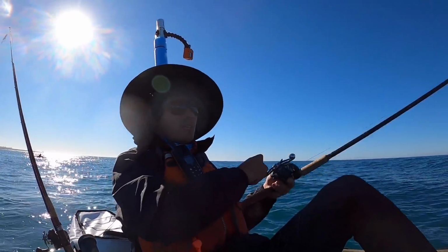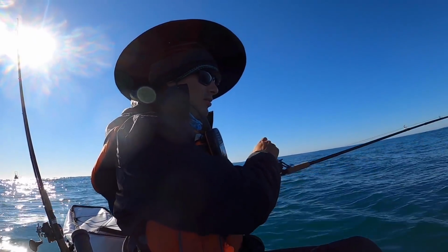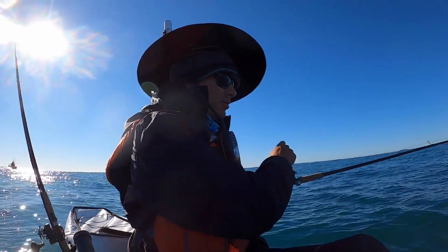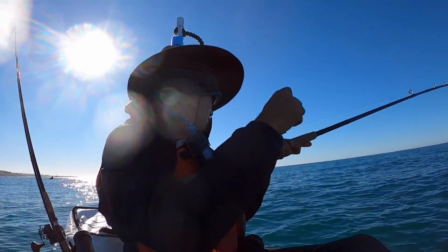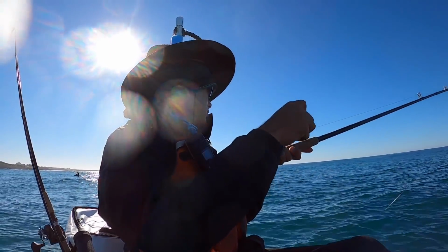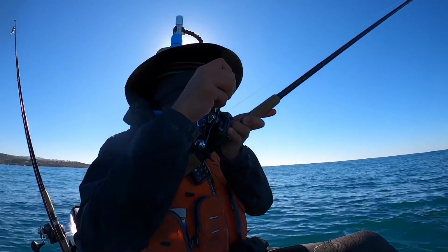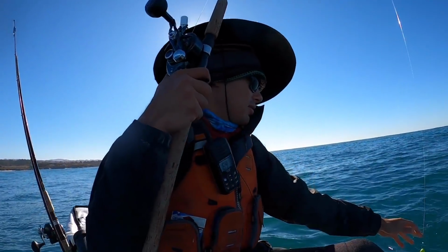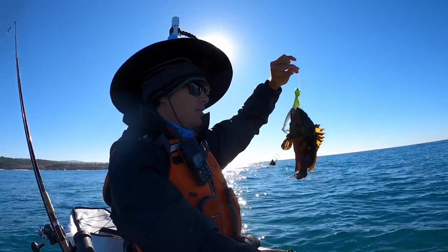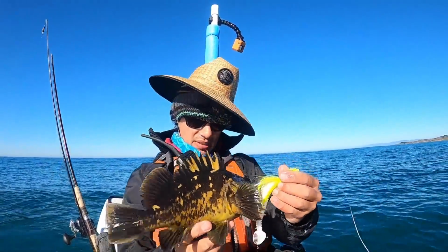Oh, fish on. Again, I think it pulled me into a rock. What is it this time? Doesn't feel huge. Oh my gosh. How did he eat this thing? There we go. Another rockfish. Third fish of the day, third species.